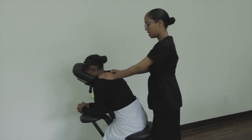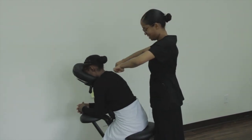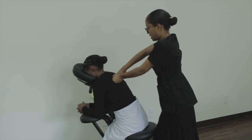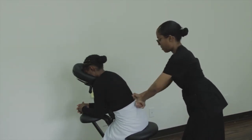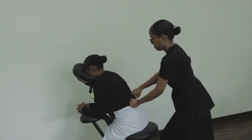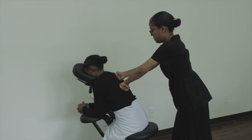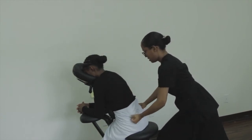Now we do the same thing, but with a full fist. Now, be careful not to use your knuckles. We're using the flat part of the fist, flat on the back, and we're twisting down the sides of the spine, never on the bone. Going to do that again. The lower back.